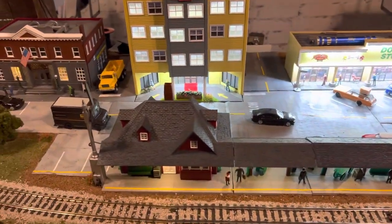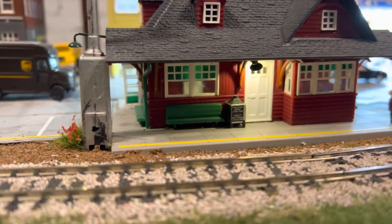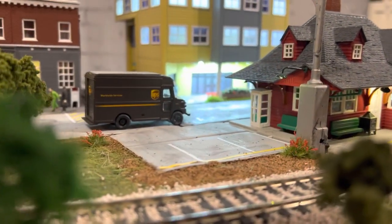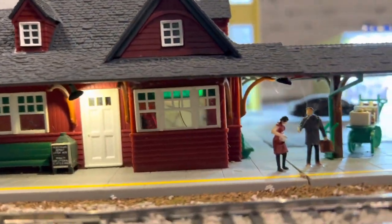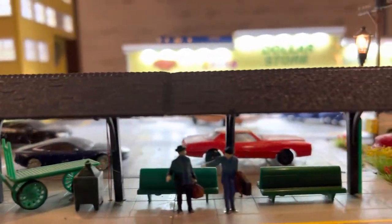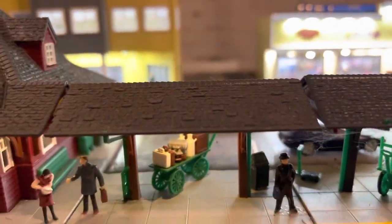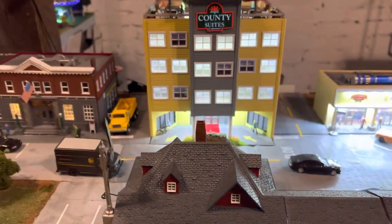So beyond the front downtown here is a back continuation of the city. I want to focus on the depot quick. This is the depot that I built. This was a kit. Those are all LED lights and old style fixtures that you see above the doors. And then the platform with people, those are also lighted as well. You'll see that at night. All the people are hand painted. Almost all of the people on the whole layout, I should say, are hand painted by me.